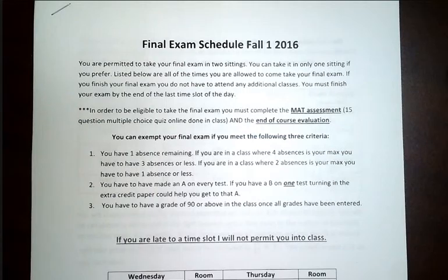Hey guys, I wanted to first apologize again for not being able to be in class today. I'm in jury duty right now and hopefully I won't get picked. Just so you know, if I do get picked, then I will make sure that arrangements are made so none of the things I'm about to talk about for the final exam are going to be affected. But I will keep everybody updated by sending you guys messages on Moodle.